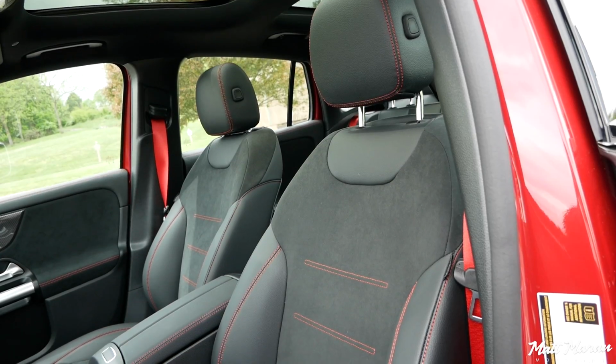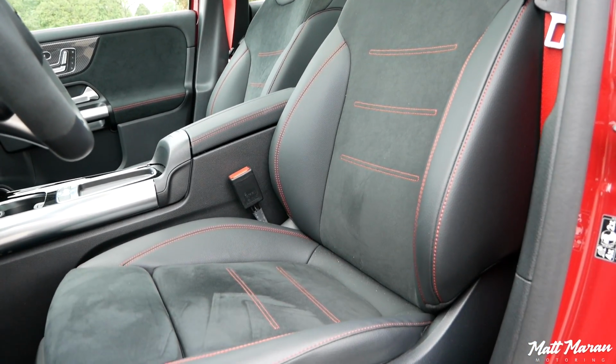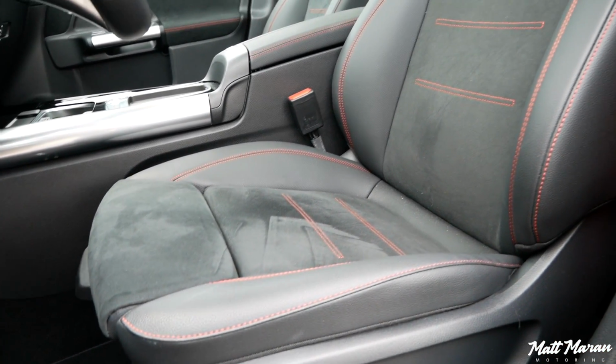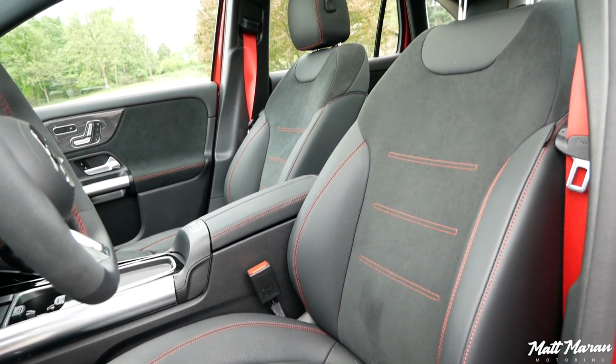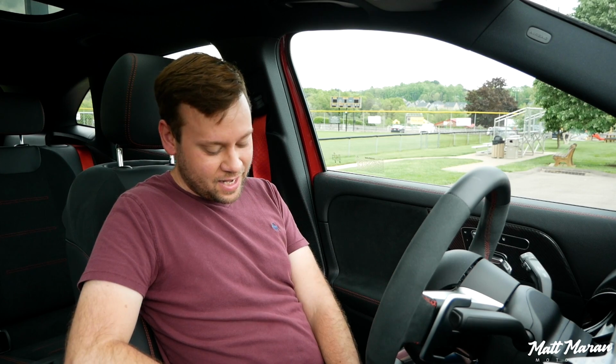Also, moving on to the seats here in the GLA 35. These aren't even the most aggressive seats. These are just the regular seats. They have the Dynamica, which also isn't perforated, so it gets nice and hot in the summer here, and your back does not breathe. It's really sweaty. Perforated seats are really a must these days, in my opinion. So I don't love that.